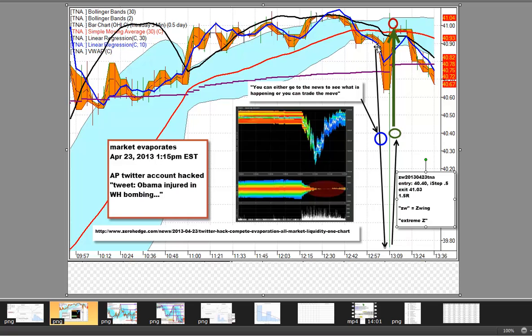We saw that spike at lunchtime as we were preparing for trades in the sideways quiet channel, where we go in either direction with tight stops. And when it blasted through the VWAP here, we said, something must be going on. What should we do? Well, you can either go to the news and figure out what's going on, or you can trade the move. And we elected to trade the move. We had that conversation within about 30 seconds of what was, at that point, a 5 sigma move happening.